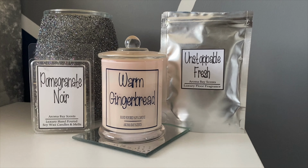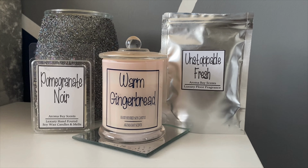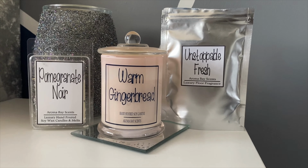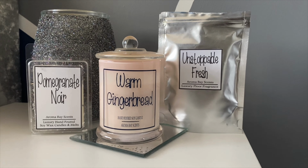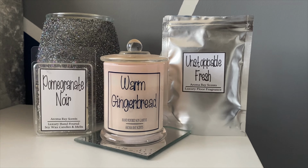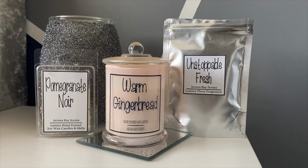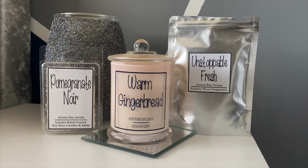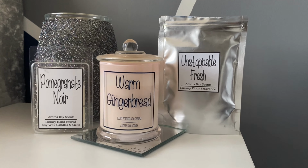Gemma does recommend that you burn these under a tea light burner rather than what I was using with the electric burner. So I actually did use it in my Scentsy warmer and it was lovely because obviously Scentsy warmers, as you can see behind, don't get as hot as a normal electric plug-in one. And I used that and oh my god, it smelled so good. It stunk in a really good way.